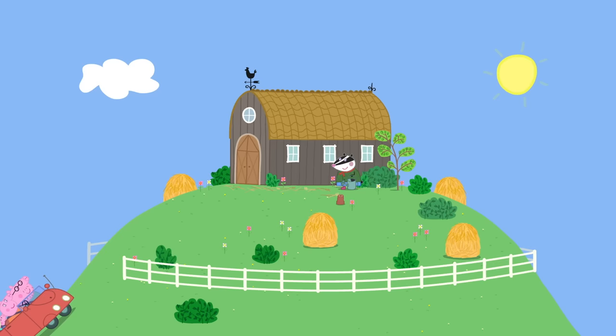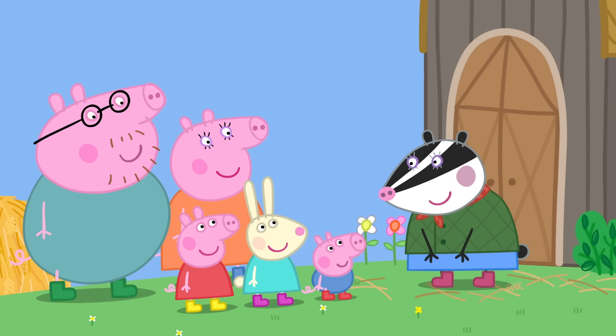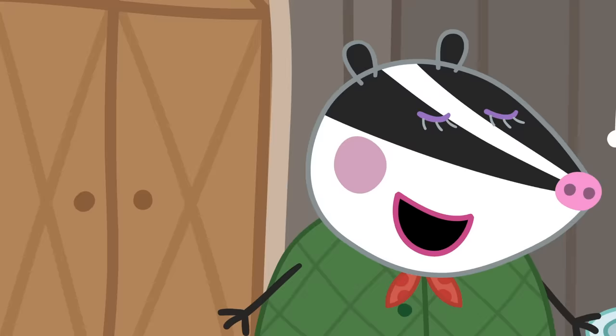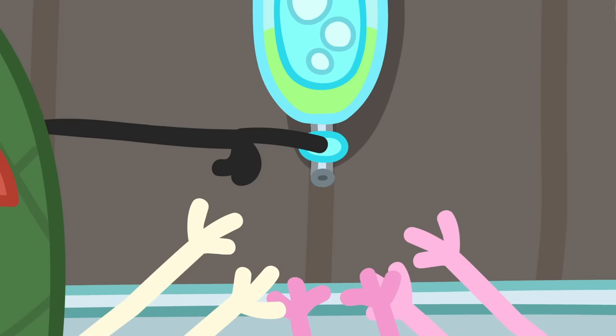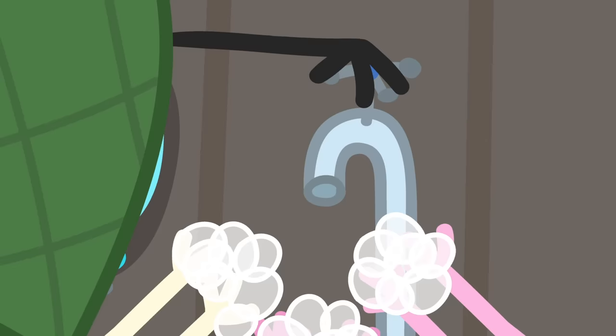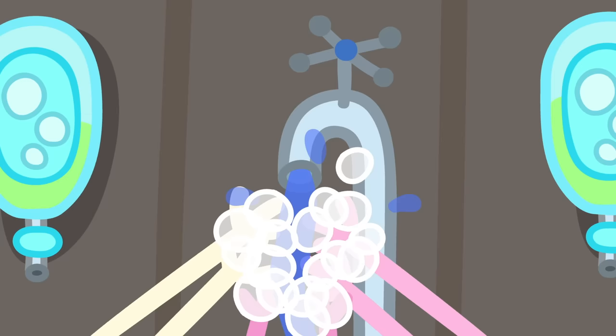This is the petting farm. Hello there, my lovelies. I'm Mrs. Badger the farmer. Hello! Now, before we meet the animals, there's one thing we have to do. We have to wash our hands! That's right! First, we use some soap. It's all bubbly. I love bubbles. And now some water. Wash, wash, wash our hands. Wash them nice and clean. Bubbly, scrubbly, scrubbly, bubbly. Wash them nice and clean.